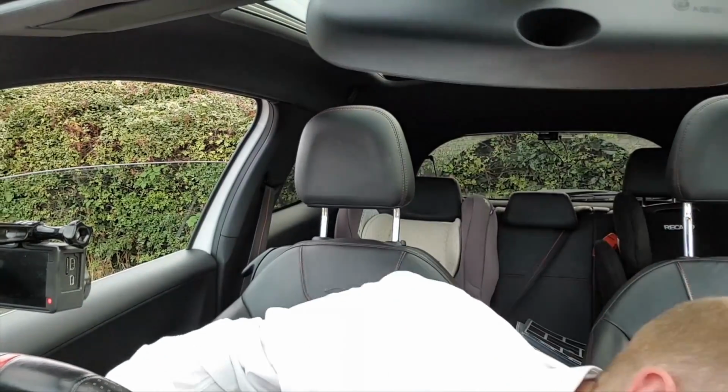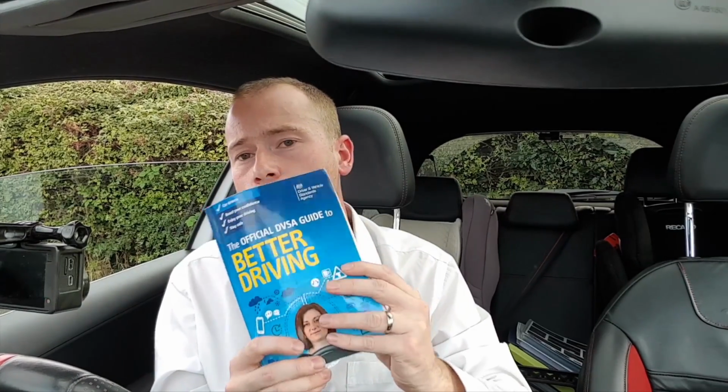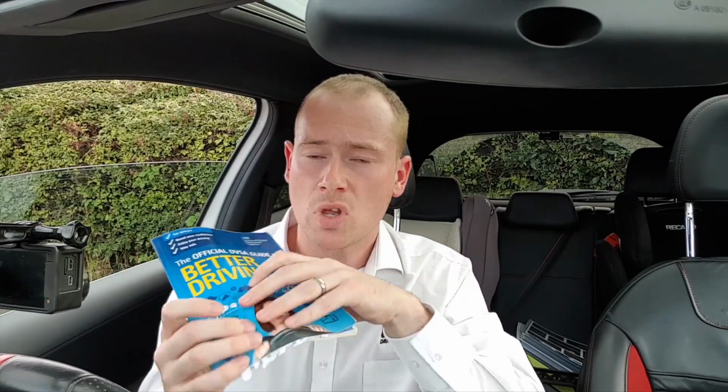A recent book that they've just published as well is DVSA's Guide to Better Driving, and this is an absolute gem. It's all about more of the psychological aspects of driving, the thoughts, the feelings, emotions, and how you can channel those and understand them and analyse things, and there are reflection tools and things like that. So that was quite interesting.